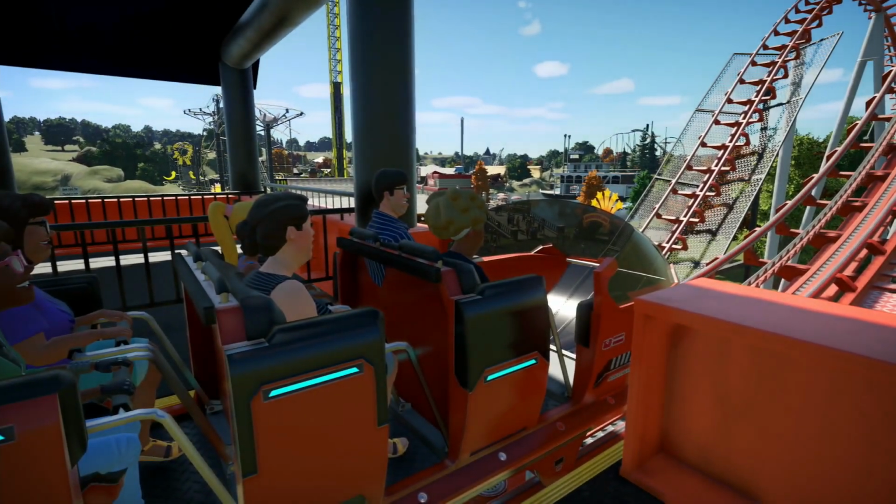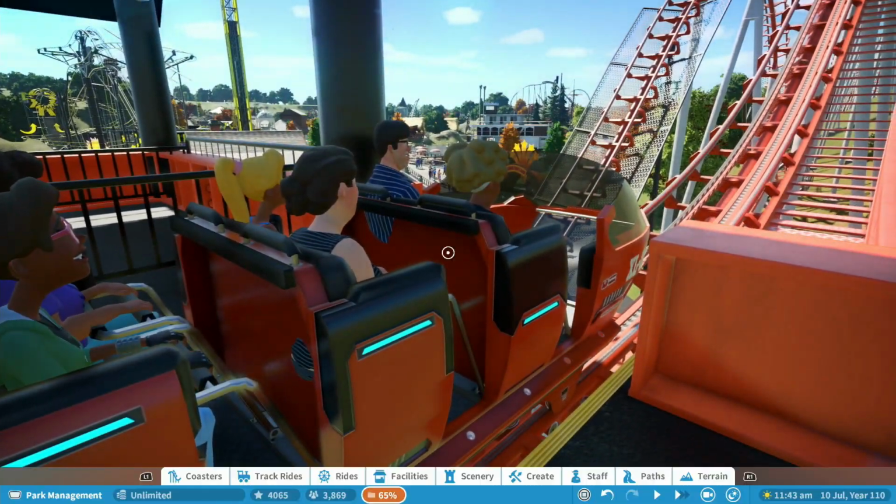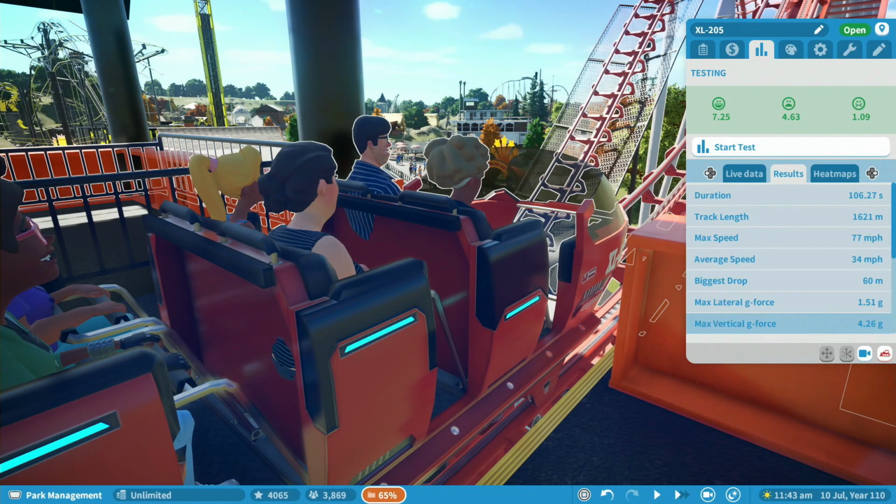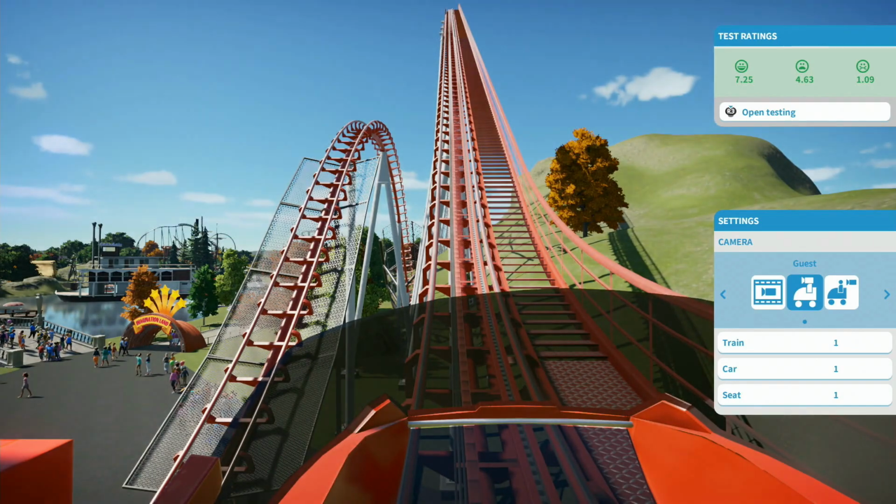But we'll pause it there and we'll hop on to XL 205. There's the stats if you're interested, and we'll hop on and enjoy.